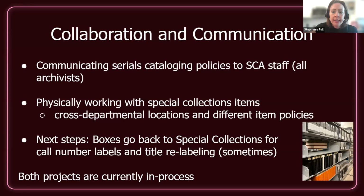So both projects that Landon and I discussed are currently in progress. We're continuing to learn as we go and make adjustments to our workflows as needed. We also continue to meet periodically with the head of Special Collections Technical Services to go over any issues or concerns that have come up.